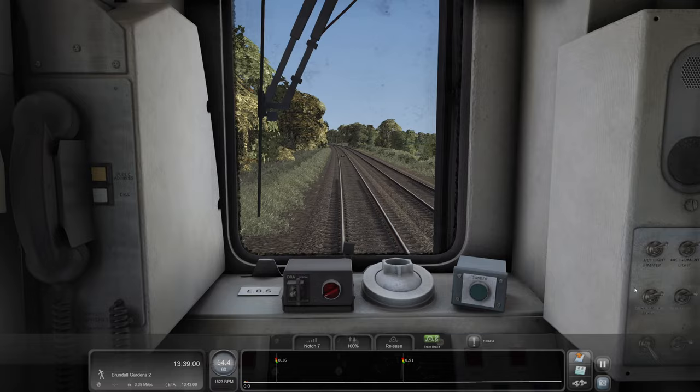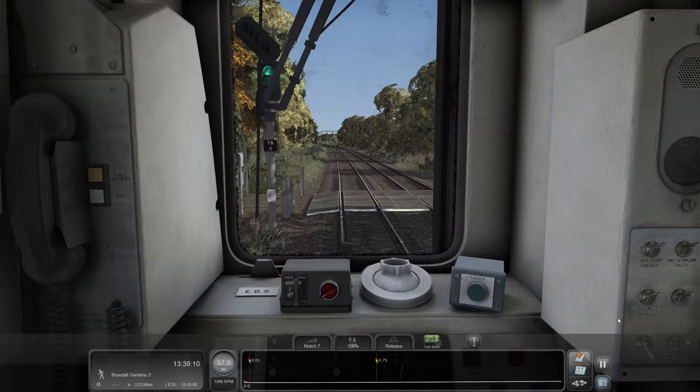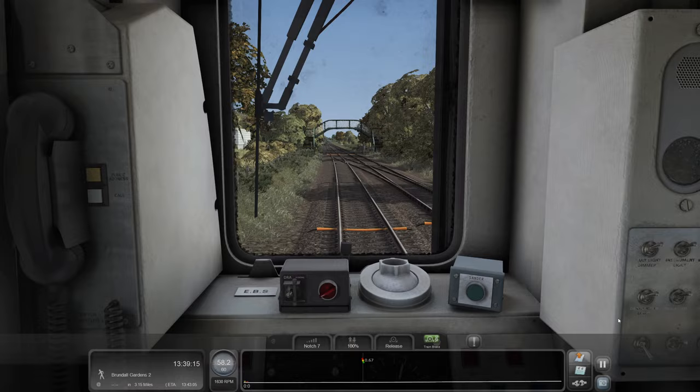Yeah, maybe it's not installed correctly. Maybe I need to run the installer again. I thought that with it being a standalone product, you didn't have any requirements. There's another bridge I'm missing there. Oh, I'll have to have a nosy into this. Where's my bridge?